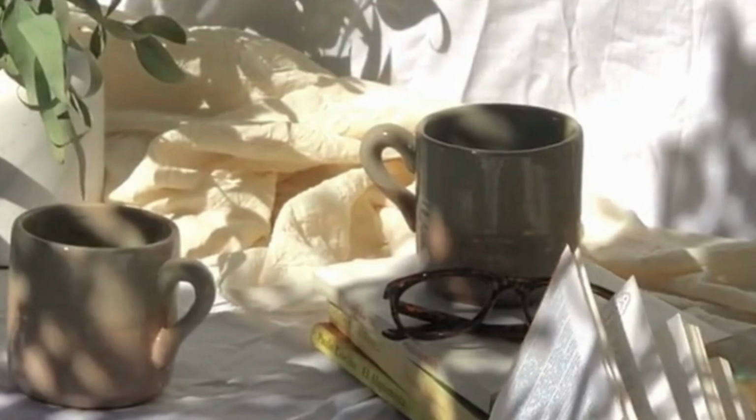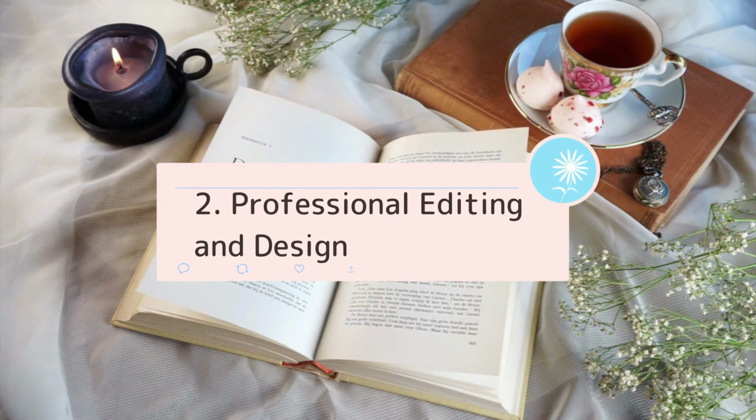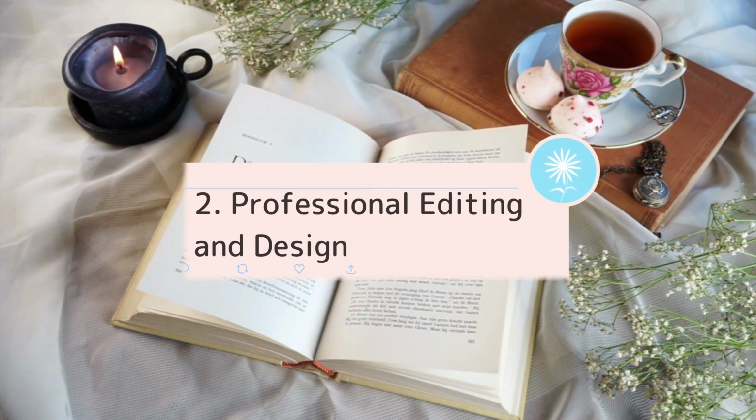And also, if you're not very good at editing and designing your books or designing your covers, then it's also a good idea to invest in a professional editor or in a cover designer so that you can produce the best books. I do everything myself at the moment and it works well for me, but if you're struggling with that side, you can always outsource it and you can try places like Fiverr or Upwork.